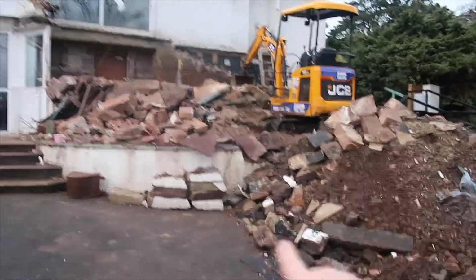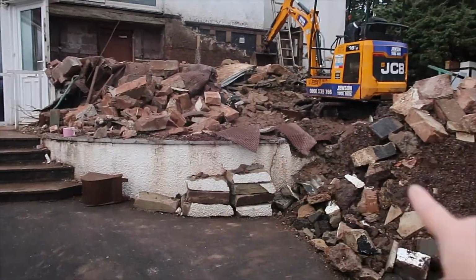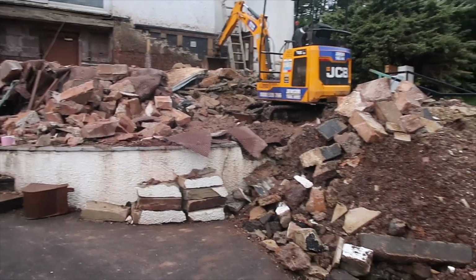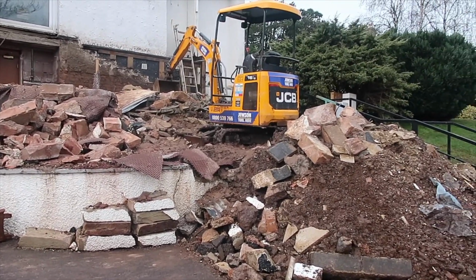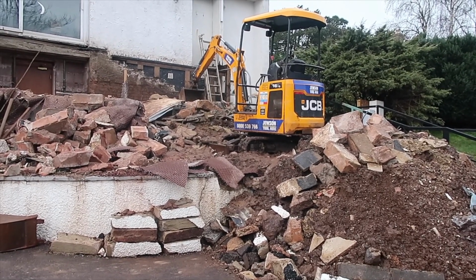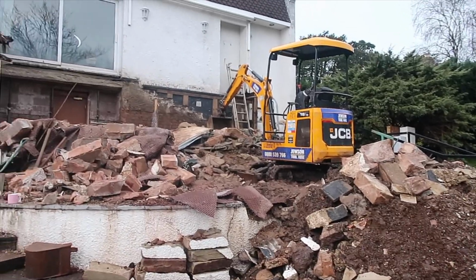Obviously they need to demolish a lot of this as well, and they really need the grabber lorry to come in the morning so they can crack on. So hopefully, fingers crossed, that will be here. End of day.